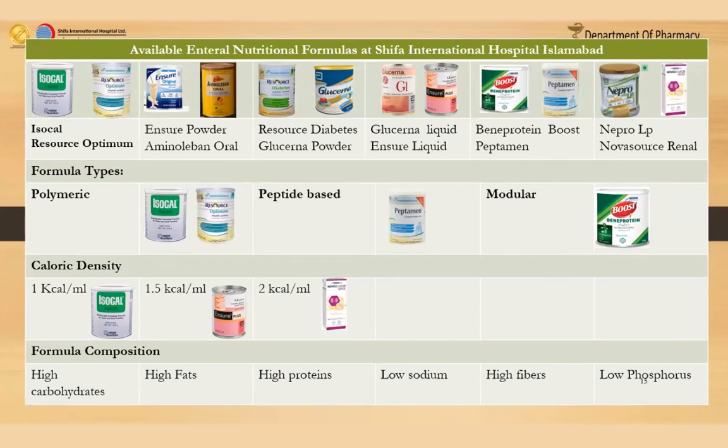Although there are other differences in these formulas as well. Other things that make them different is their formula composition. Some will have high carbohydrates, some will have high fats, high proteins, some will have low sodium, like the one above, because we have to use it low sodium, high fibers if a patient has constipation, and low phosphorus as well. So these are the compositions of our formulas.